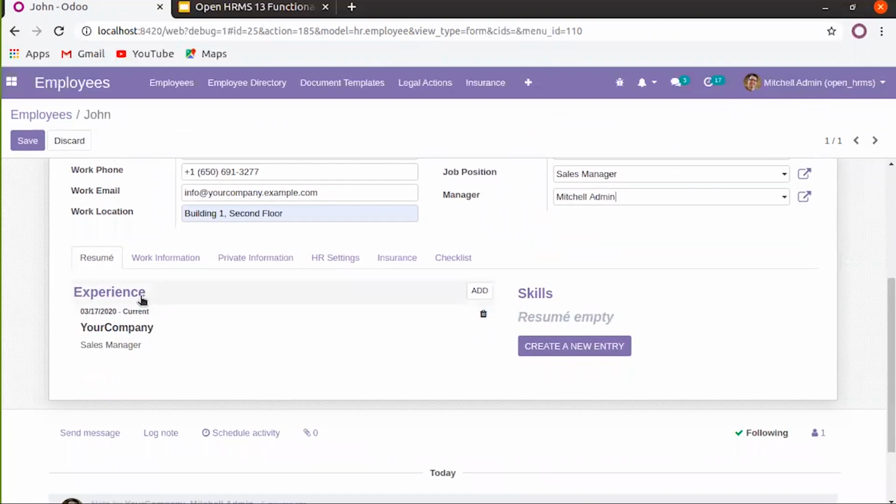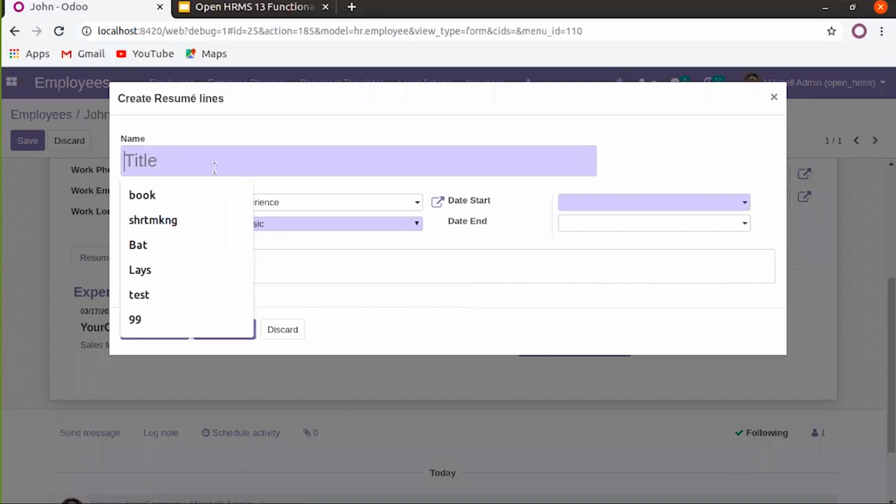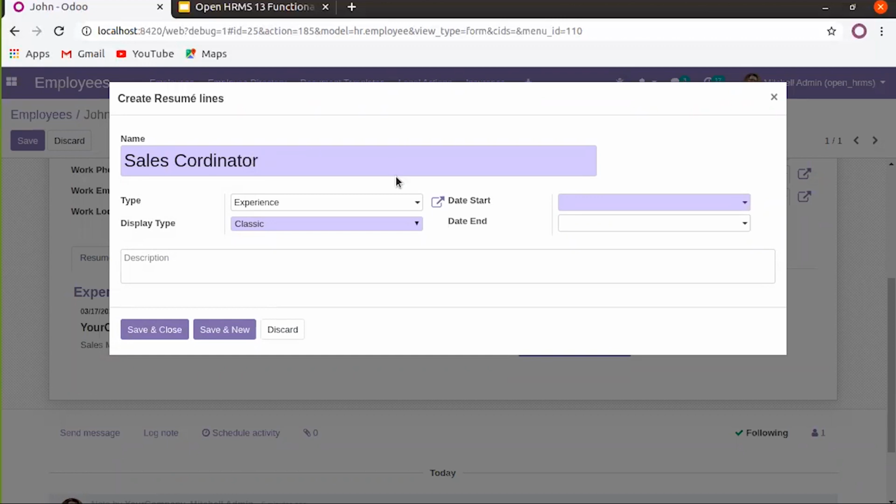Then we have some extra details here, like the resume. You can add his experience details here. So you can just add a sales coordinator. Based on whether this is an experience or an educational certificate, it will be categorized here. I'm just selecting it as an experience. Sales coordinator is his experience, so I just provided the details here.